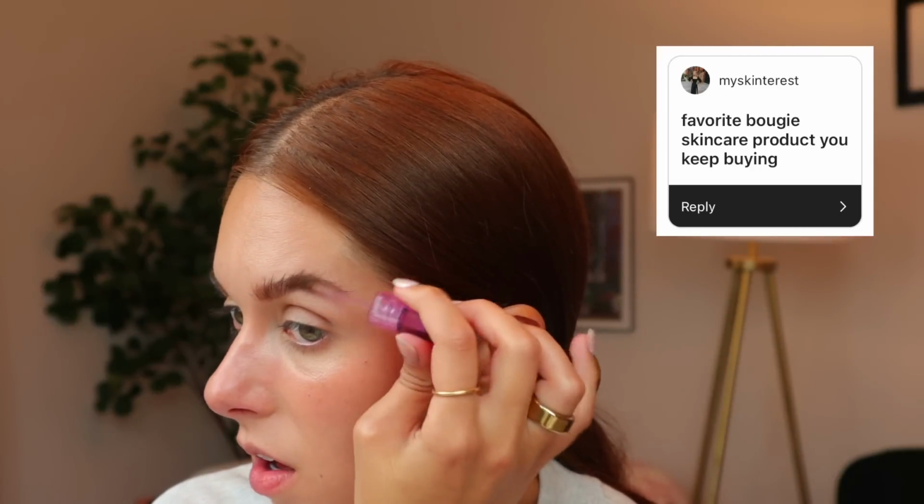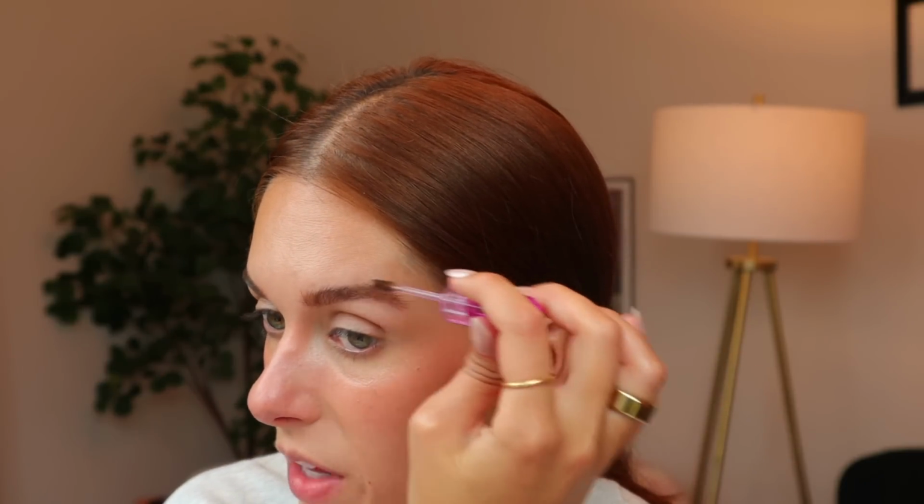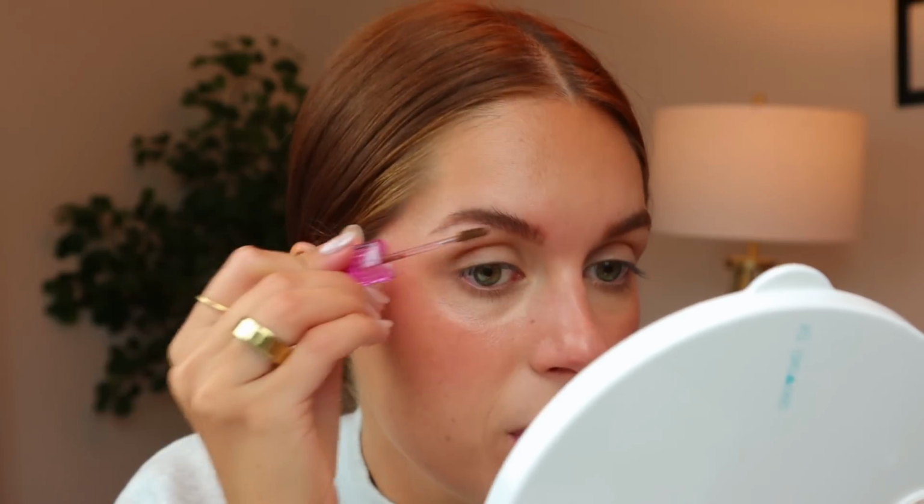Okay, favorite bougie skincare product you keep buying. Ugh, let me think about that. I can tell you probably the Dew Instant Angel Moisturizer. That is not cheap, okay? It's like 30 to 50 bucks. It's a damn moisturizer and I will repurchase it forever. I love it. I think it is 100% worth the money.